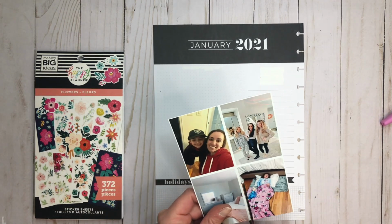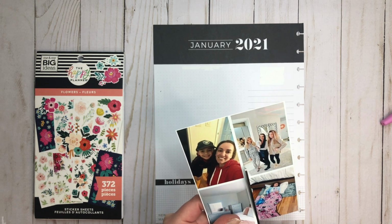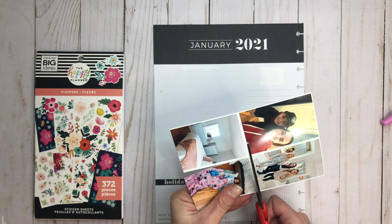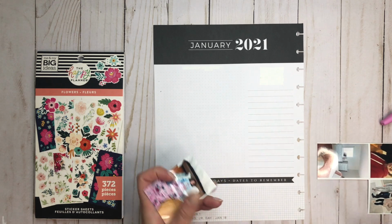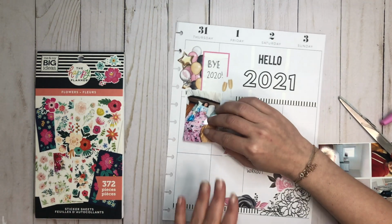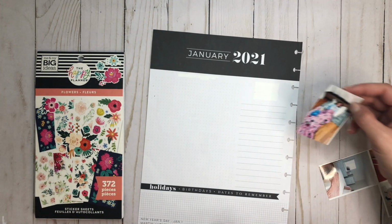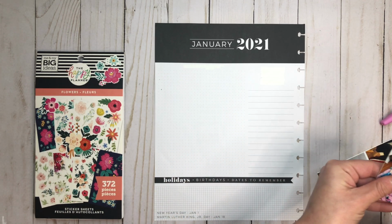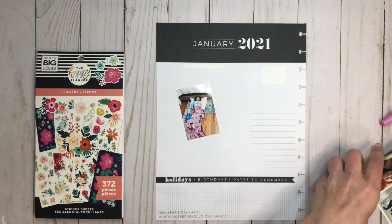I know that when you're printing for classic Happy Planner boxes, you want to use a 4x6 sheet like this and then put 4 on there. So like if this were a box, let me see what the other side of this is. Okay, if this were a box, it would fit perfectly for the classic, but I'm doing it on this page. So I may have to cut some of these a little bit smaller.